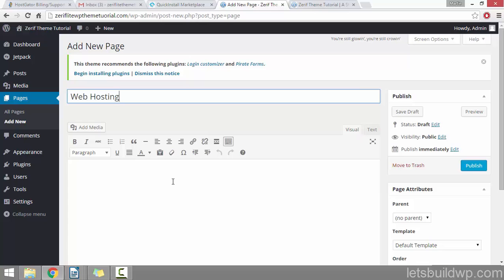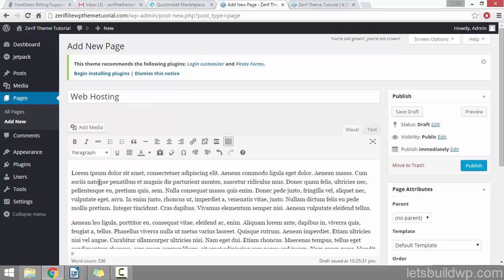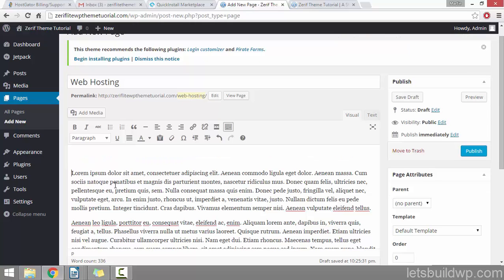Then underneath in the main content area, I would just add any text that I was going to add to the page. Once again, I'll just paste some text in to save time in the tutorial. Then the same as a post, we can add an image. And say for example I wanted to add this image right at the top before any of the text. I just need to click my mouse at the start of the text and hit return on my keyboard.